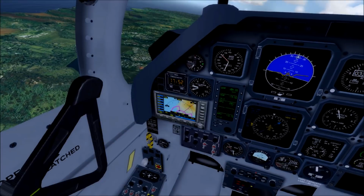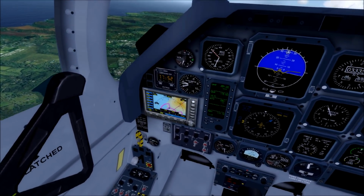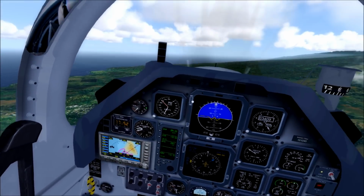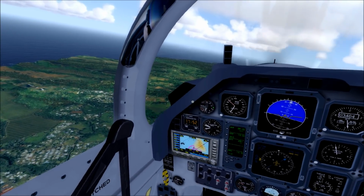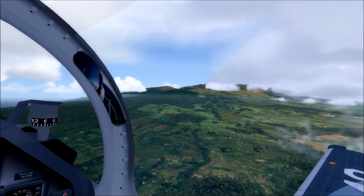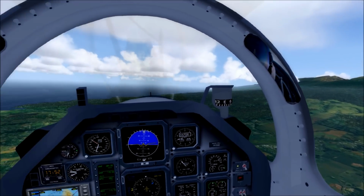Alright, I am kind of concerned about my flight plan here because I don't think it's pointing me in the right direction. Yeah, it looks like it's pointing me directly to the big island, which is fine. We don't necessarily have to follow our flight plan. It just means that I can't really use the nav hold right now, otherwise it's going to have me go directly through this volcano. And that is not a good thing. That is not a good thing at all.